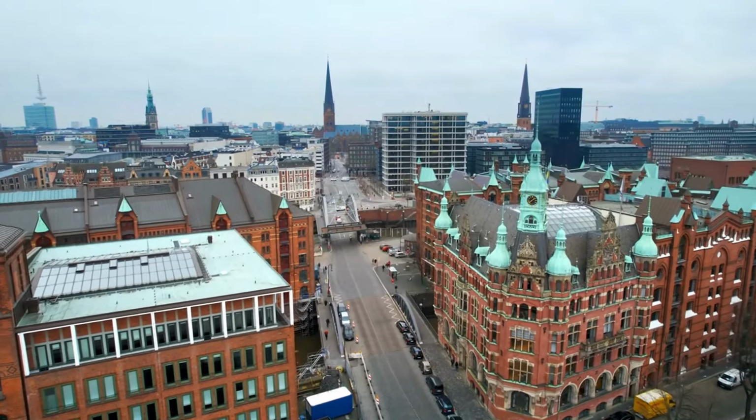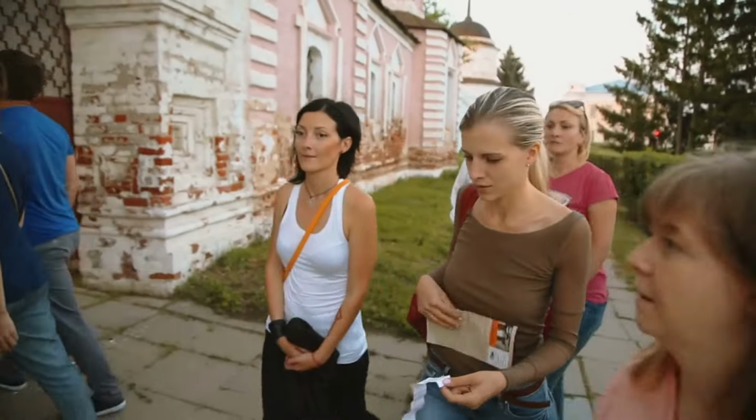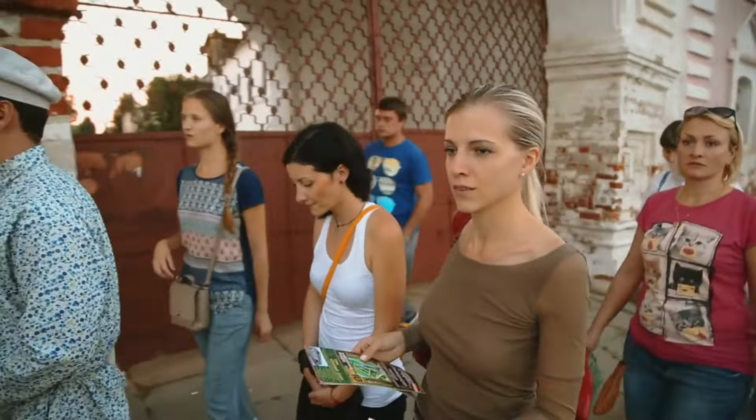To truly appreciate Speicherstadt, consider taking a guided tour. Walking tours offer in-depth historical insights and access to areas you might miss on your own.